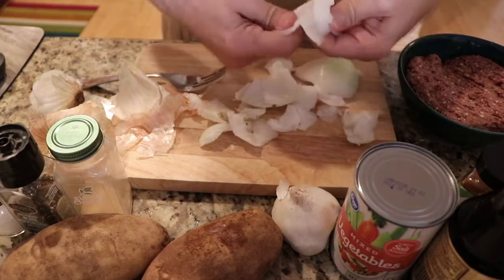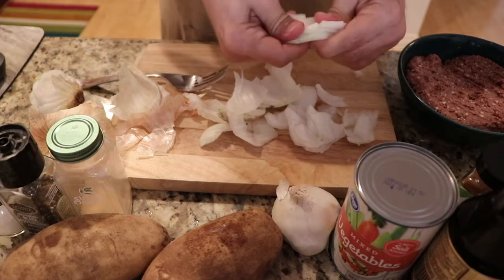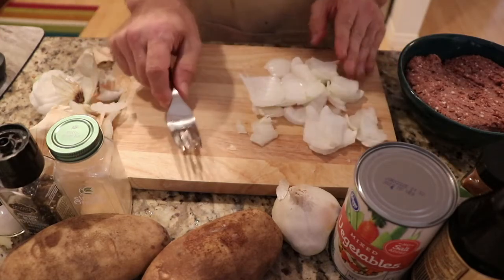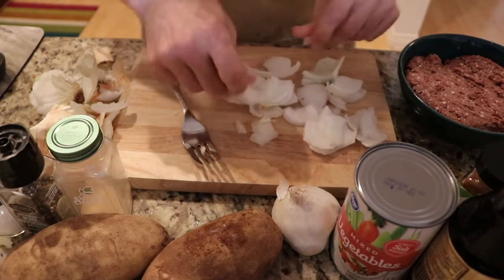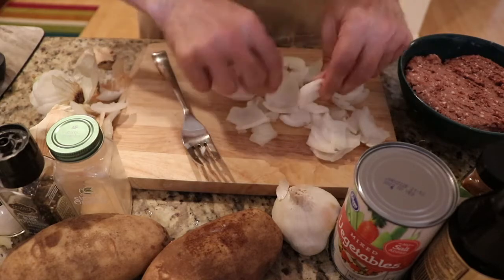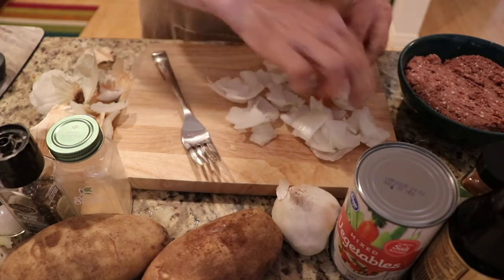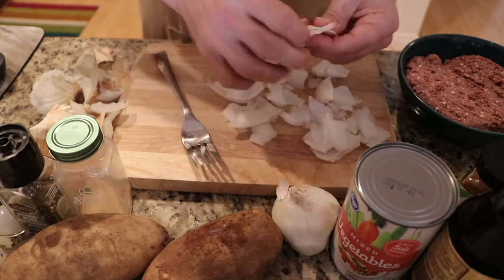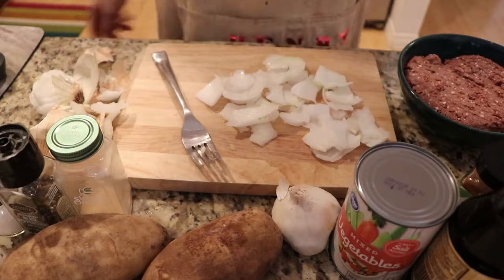Alexa, how much time left on the timer? You have 30 seconds left on your 2 minute timer. Okay, let's separate that from this. All right. Well, I think this is probably going okay. There we go. These are our onions.